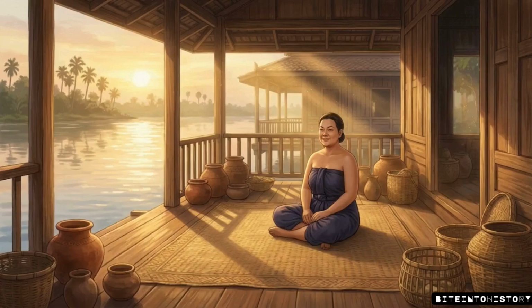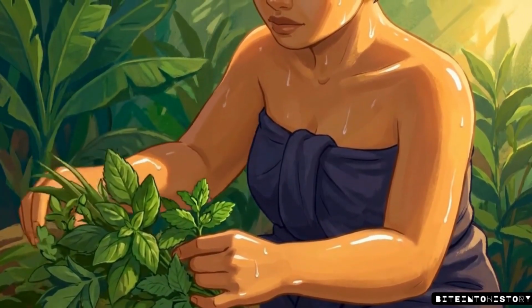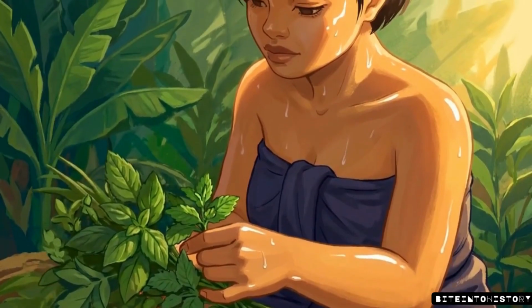On the veranda of a stilted wooden house along the Chao Phraya River, a 17th century cook prepares a broth. She is wrapped in a traditional cotton chongkraben, working carefully in the heavy, high humidity of the lush riverbank.